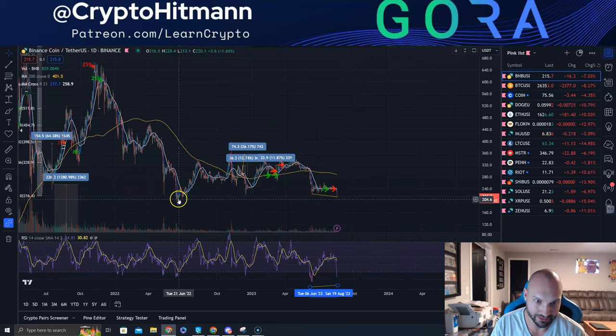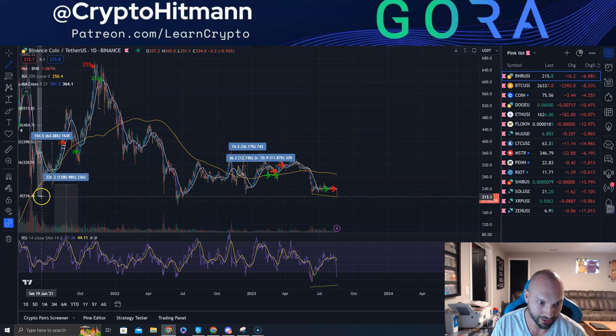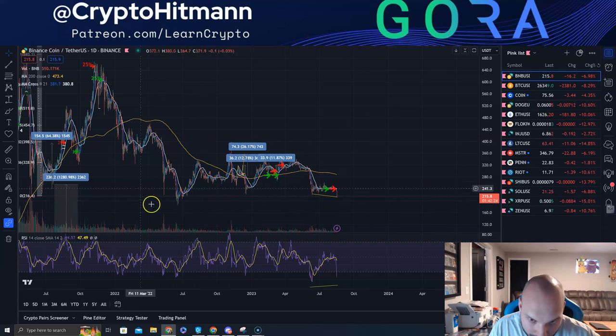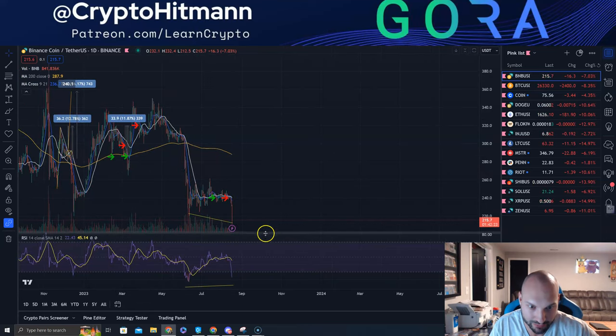You also see here, this is going to be critical to hold around these levels, because you took out this low, you took out this low, and now really you just have this low here, this level here. You got that low and that low. So this low, oh, it took that out already, that was at 217. You got this low at 184. That's a critical level of support. But again, hoping on a larger time frame, this is forming a bullish divergence. This is really a long opportunity here in Binance.